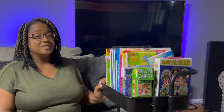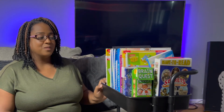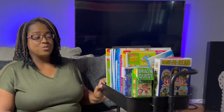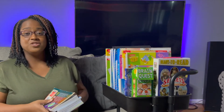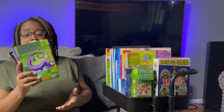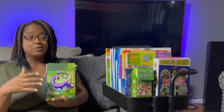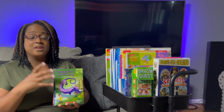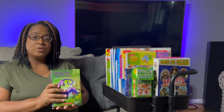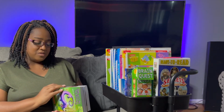Let's jump right in to my third grader's curriculum for the upcoming school year. First, I'll show you his read alouds. The first read alouds I got for my son this year are Branches. If you don't know, Branches are books that help your child go into reading regular chapter books. So a lot of his books are like these Branches, where it has pictures still with the words but are in chapter format. So I got Dragon Masters, the collections.